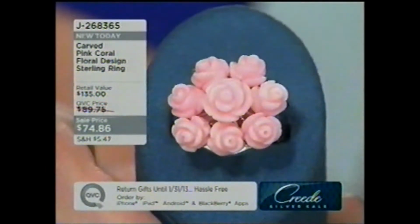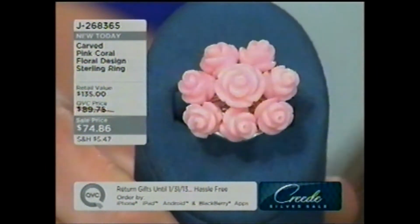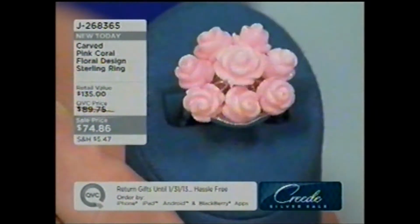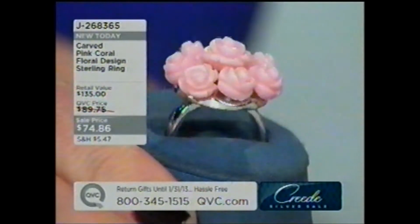And what you are looking at is carved coral. So think about all the craftsmanship. Think about the labor that goes into making that happen. Set in sterling silver. It's one of the brand new pieces in our show. Look at that. So sweet. Less than $75. This has lift. It has presence. And yet, Nancy, have you popped it on yet?